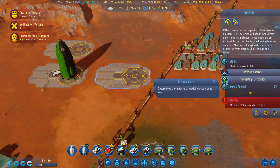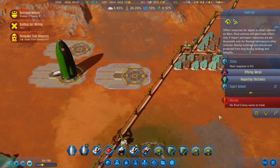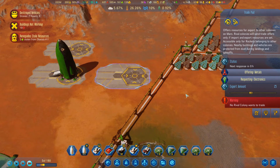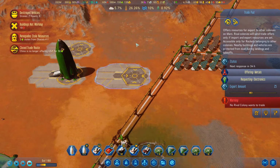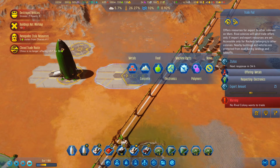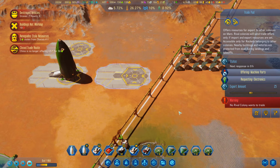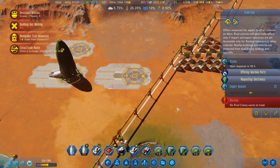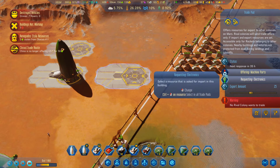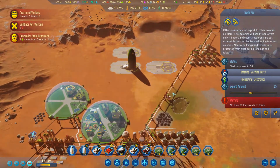Is anybody willing to sell me any electronics? No. Not even for metal. No. What about machine parts for electronics? I have a surplus of machine parts. Nobody wants to trade. Nobody has any electronics to give me. Well, that's unfortunate.